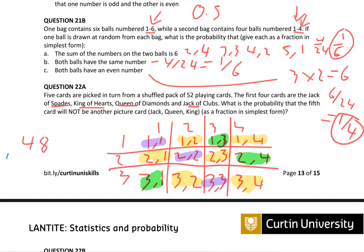And because normally it goes up from 1 to 10, and then Jack, Queen, King. So there's 48 cards left, and there is normally 40 non-picture cards, 12 picture cards. So it'll be 40 out of 48 will be the odds. There's only 8 of the picture cards left.